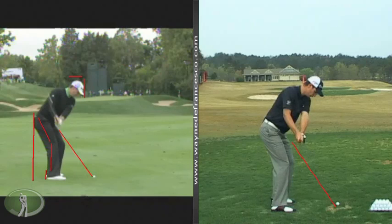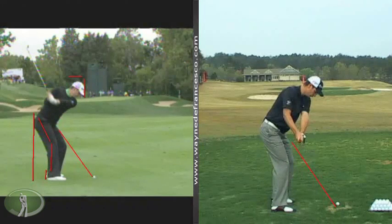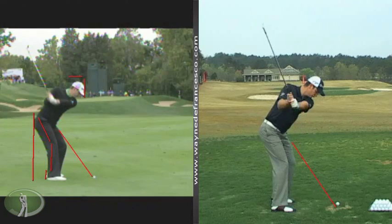Now my preference would be the one on the left here. I would like that a little better than the one on the right. I've never been a big fan of swinging the hands away from the body and setting the club way up in front. So this is going to be a deeper position here relative to where he started. And the good thing is that the camera didn't move around too much on this shot, so that's good.